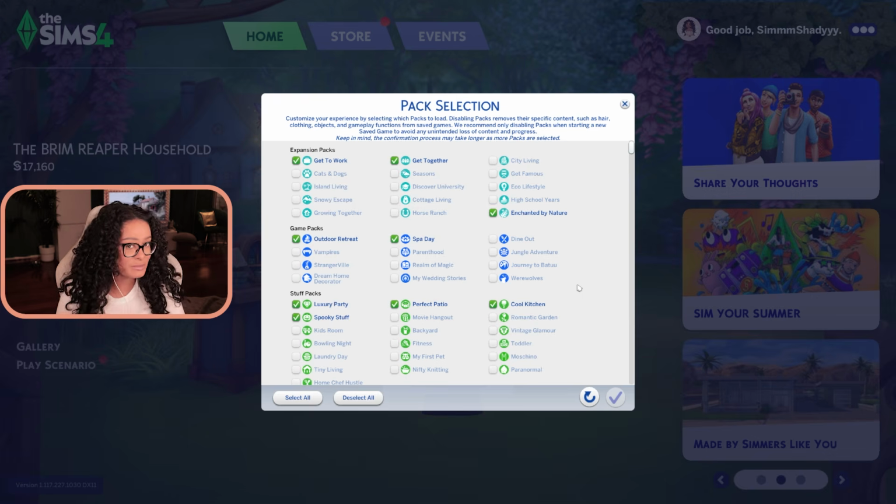As someone that hasn't played any previous Sims game, I can see that people online are talking about The Sims 3 and how they enabled something like this because the game was so buggy. They were like, hey, do you mind actually just doing one pack at a time? It'll make the game run better. But like, you're the one that gave us all these packs.